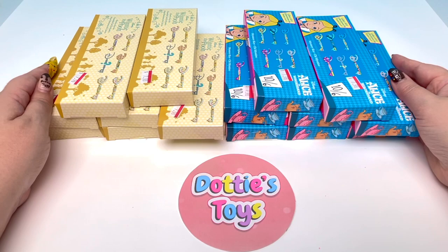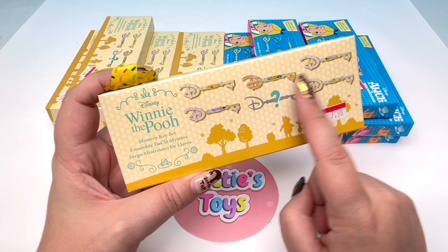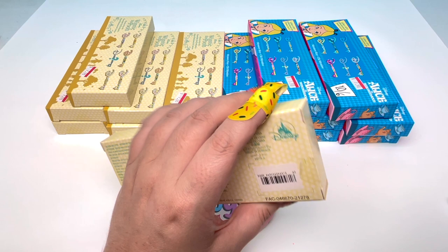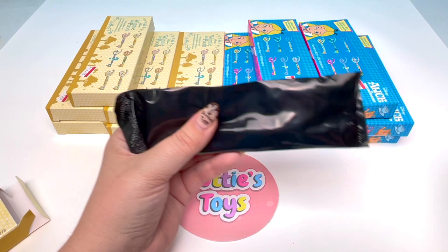So this time we have 8 boxes and I'm so optimistic we're gonna find this entire collection. So here are all of our 6 keys. So looks like here we got Winnie the Pooh, we got Tigger, Eeyore, Piglet, we have Rabbit, and our chase. So of course, I'm very curious what this chase looks like. But again, I am hoping we complete this entire collection. I cannot believe we found all of the Little Mermaid keys. I am so happy and I am so excited to display it in my collection.